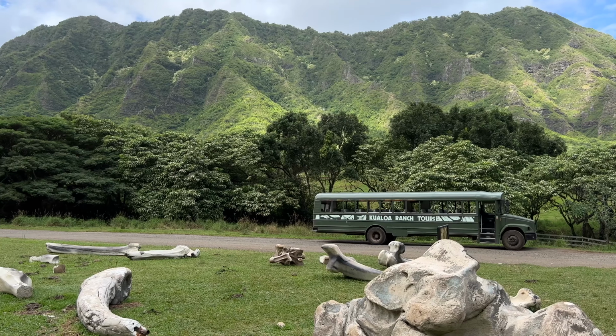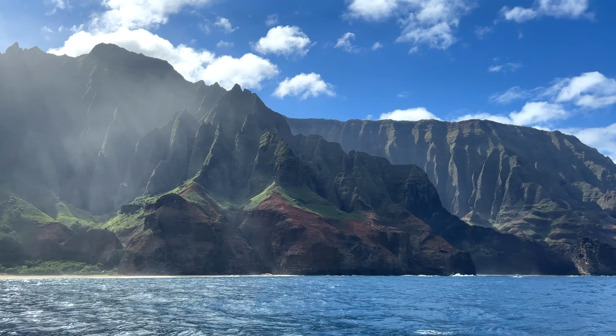Welcome to Hawaii, where the lush volcanic mountains rise dramatically from the deep blue Pacific Ocean.